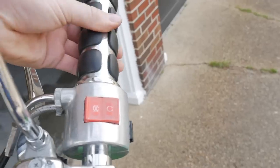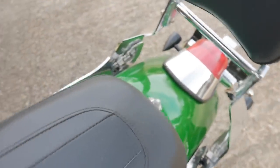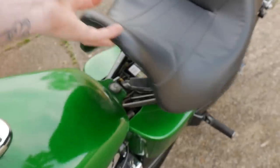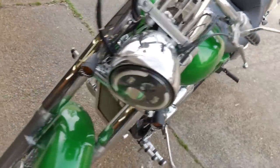There we go. A little bit of throttle free play. That's good. And a little bit of a loose seat. It is bolted down, you know, at least there's that going for it. But we will persevere. Alright, so let's throw a helmet on and see if we can't get this thing to duplicate its issue.